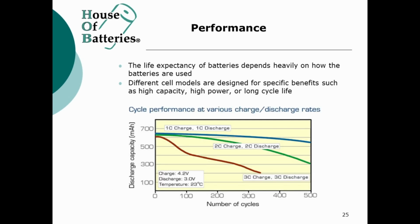Batteries are like most other physical devices. The harder they are worked, the faster they will wear out. So again, it's important to over-spec the battery if you can. Don't push it toward the edge of its envelope when you're using it. The faster you charge it, the faster you discharge it, even though the cell specification may say it's capable of performing at that rate, the harder you work the battery, the faster you will wear it out. So try to build some headroom into the design of the battery pack. Don't push it to the limit of its capabilities, otherwise you'll be compromising the cycle life and or the calendar life.